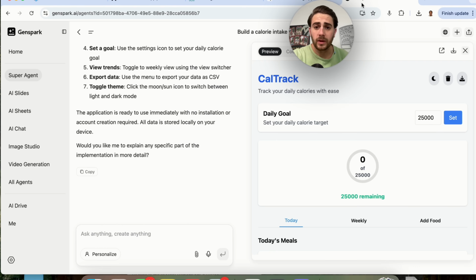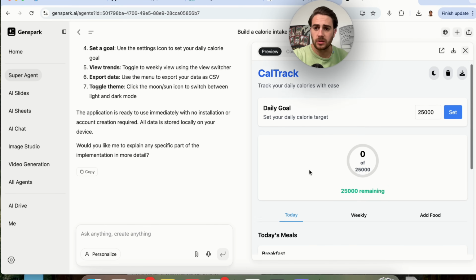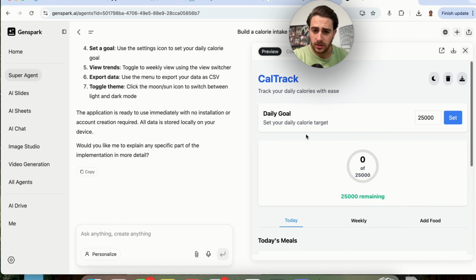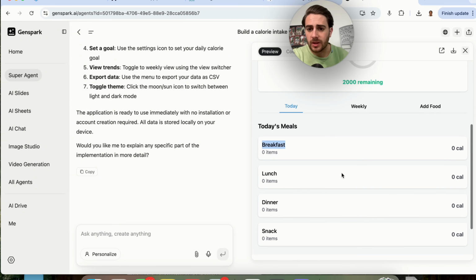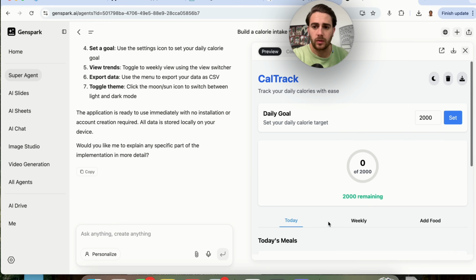Okay, now here's what we actually have. If we start over here with Genspark, we can see that this actually made us a pretty good app right here. We can change this right here so we can set the different calorie goals that we have. The only issue that I have with this is I don't see anywhere where I can actually begin to add meals in here.